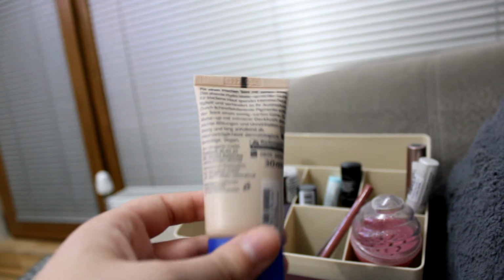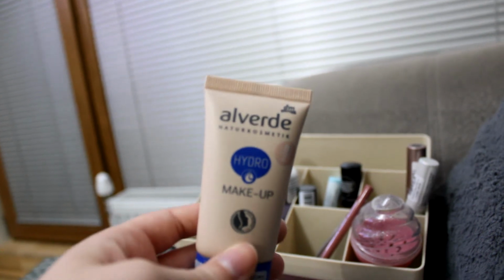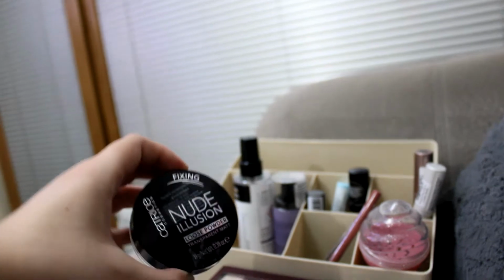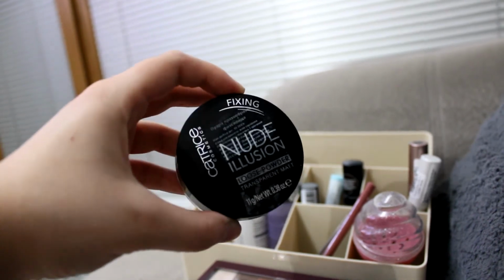Alverde is a German brand, so they really know how to do makeup. I'm gonna go out and say it. Makeup for sensitive skin, just go with Alverde. For powder, I only have one translucent powder. It is by Catrice. Once again, I use Catrice so much.